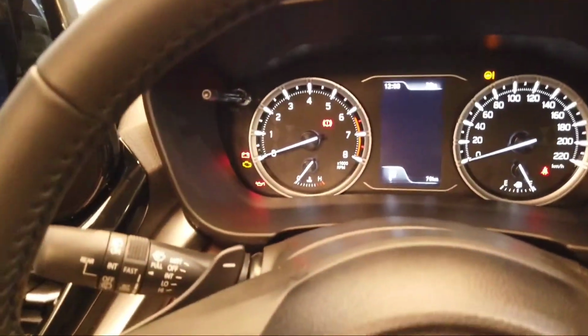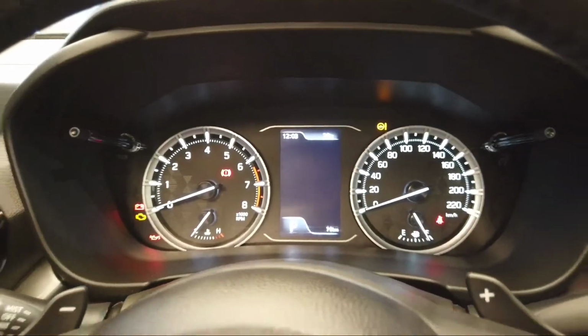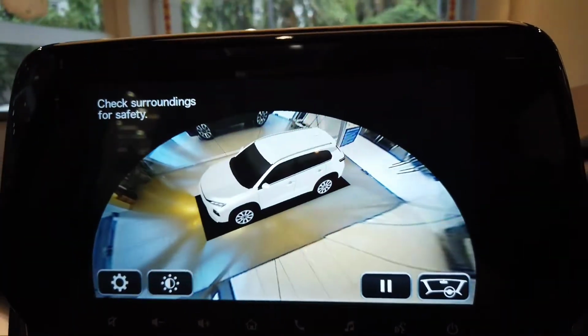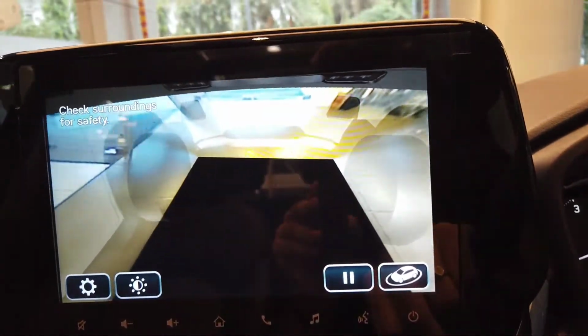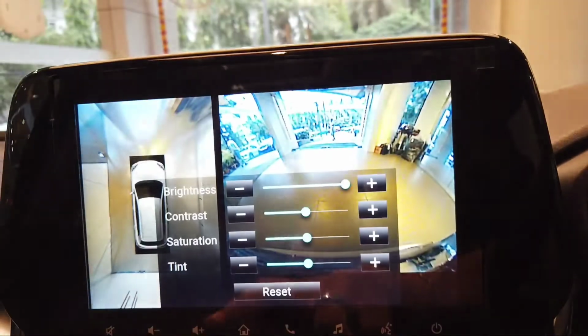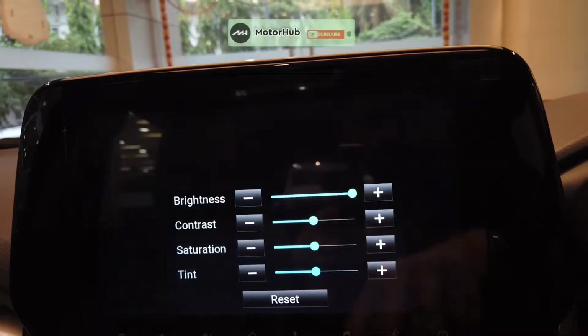And it gets an analog digital speedometer cluster. And before that, let me just show you the 360-degree camera switch. So here is the 360-degree camera switch, and as soon as you press it you get a view of what's around your car. And you can also have a closer view of what's around your car by pressing this. You can also adjust the brightness contrast settings, and this is the front camera.